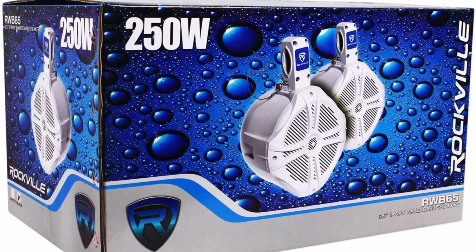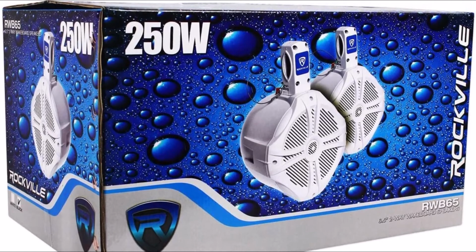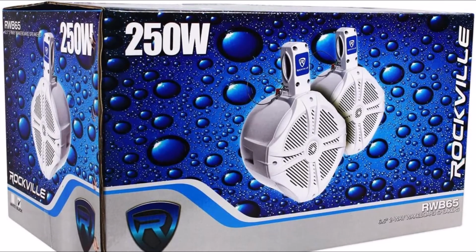Rare find these speakers in a pair. They're very high quality. They sound clear and crisp. These speakers are also weather-resistant, as well as being saltwater resistant.